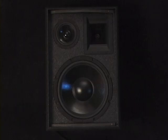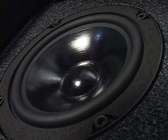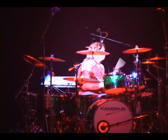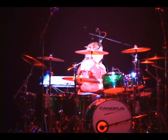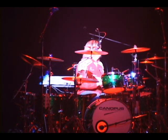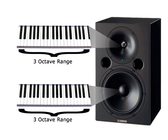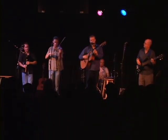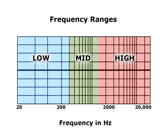These drivers are then mounted into speaker cabinets or enclosures. Simple. Well, not quite, unfortunately. Obviously, you want your audience to hear everything, from the high highs of a ride cymbal to the thump of a kick drum. The problem is that individual drivers are really only capable of producing something in the region of a 3-octave range of frequencies. A single driver is then not going to cut it if you want to deliver a full, rich sound that covers the complete audio spectrum.